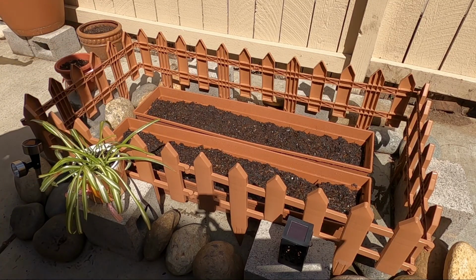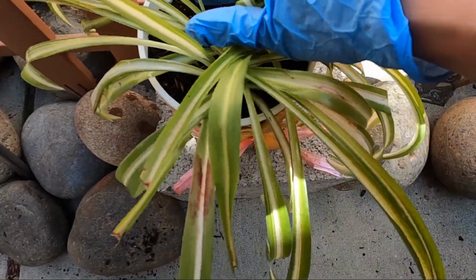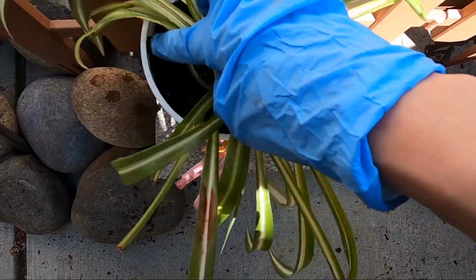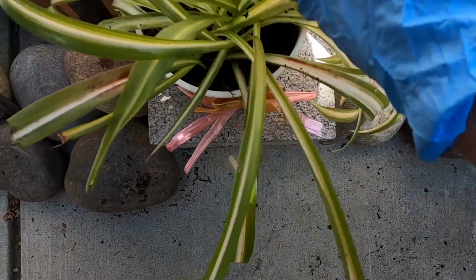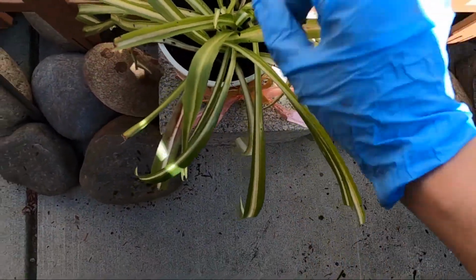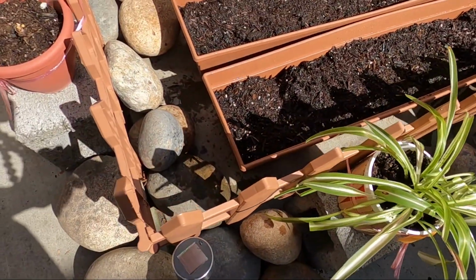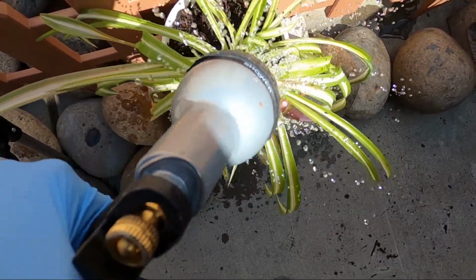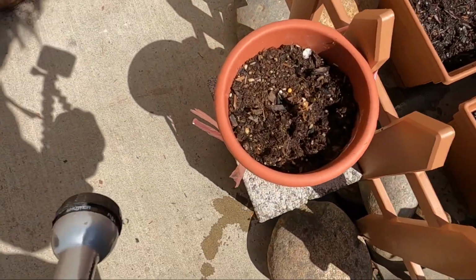Okay, now let me take a look at the spider plant. Soil looks good, feels moist and damp. We're still gonna give it some water. And then we'll check the chrysanthemum pot.